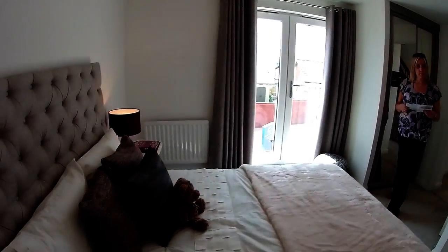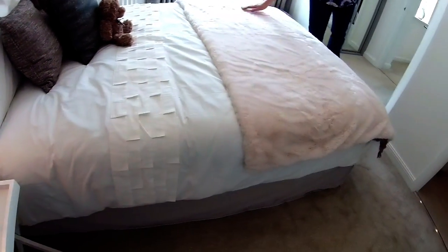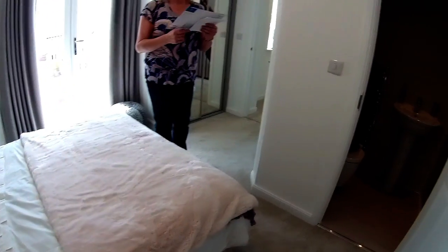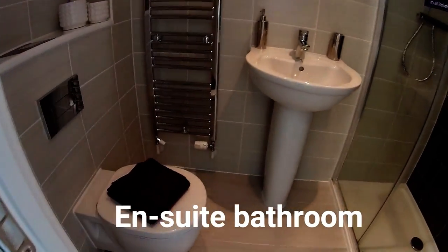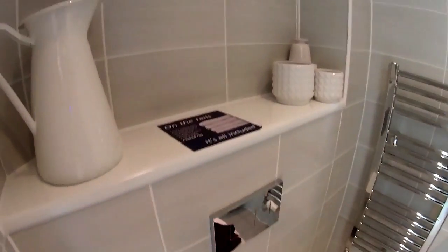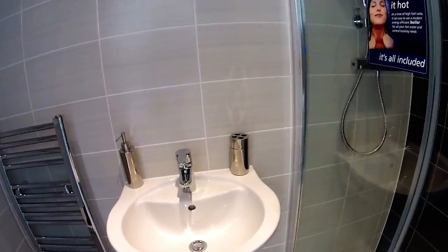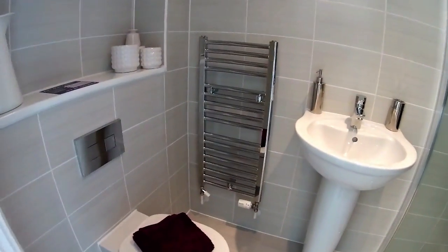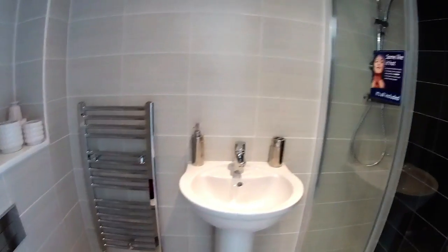3.9 by 3.6. It's nicely dressed. Lovely blanket. And it's got a little ensuite. So again, there's a slight tile definition between the two there. Ideal Standard sanitary ware. You've got the suspended toilet there, which is really nice, really good for cleaning underneath, etc.